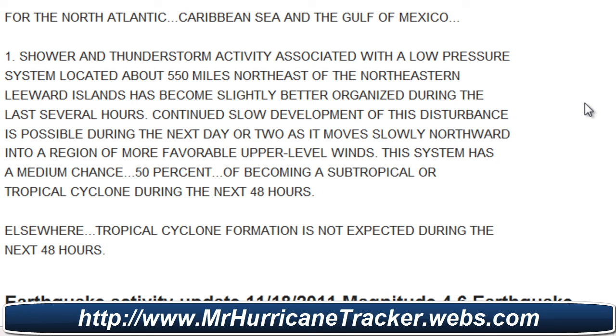Now guys, I want to stress, this is moving away from landfall as well. Not much to probably have to worry about. We'll probably keep an eye on Bermuda, but of course it looks like it's moving away. Not something that we have to worry about for Bermuda. The system has a medium chance of 50% of becoming a subtropical or tropical cyclone during the next 48 hours. So even if it does become a cyclone, it may be a subtropical, which is a very weak cyclone, or a tropical cyclone during the next 48 hours, and we'll continue to keep you posted.